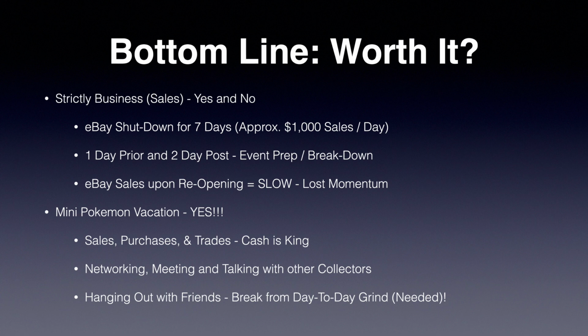Now, if we look at it from a fun event perspective, I call it a mini Pokemon vacation. Whether or not it's worth it, absolutely 100% yes. One quick note on the sales again. In-person sales, purchases, trades, all that stuff are really, really nice.